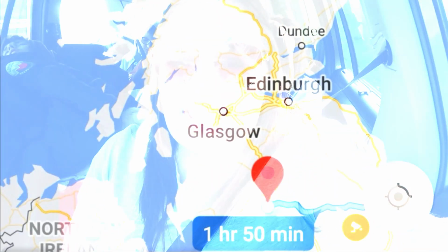So big fam, we have officially entered Scotland! Oh, look at the mountains, Stephanie! Oh, look at the views already, guys. We've just got into Scotland as well. So we're going to go to Dumfries.